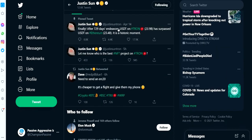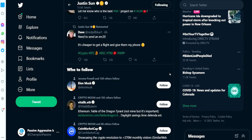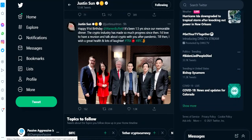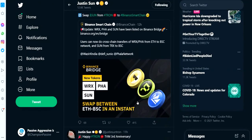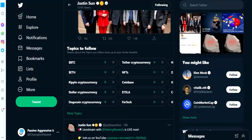Finally, after 729 days of endeavors, USDT on Tron has reached 23 billion. And that's just in USDT. Wow, that's pretty crazy. Let me know which is the best NFT project on Tron. And remember when Tron did a lunch with Warren Buffett, he's just saying, we should get back together and do that again. So lots of big things going on for Tron.